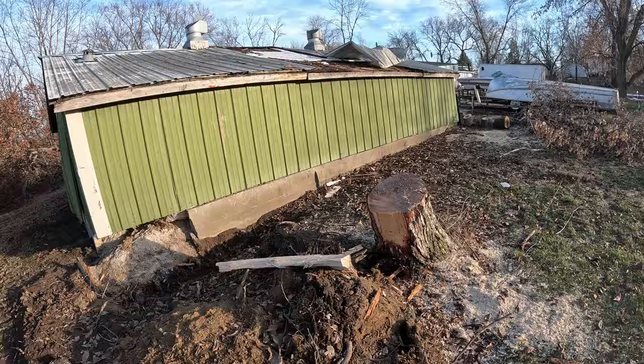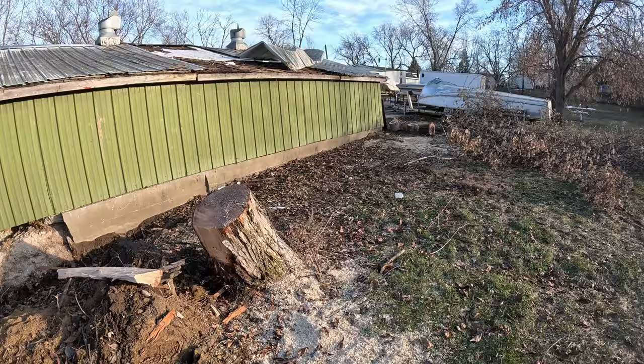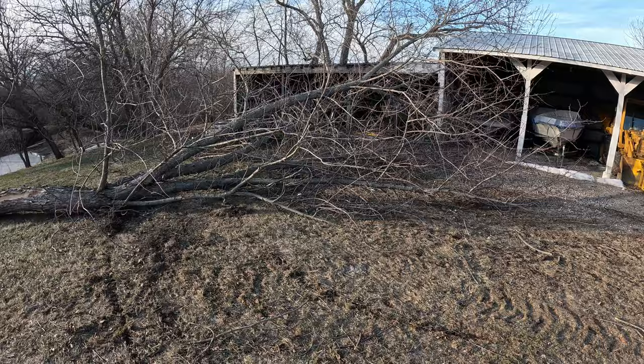Looks like here I need to push this dirt back into the hole. We'll see how much of this tin I can get ripped off here. But that was a good sized tree. There again, got it pushed off over here. We'll be limbing that up.